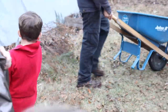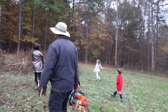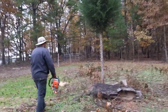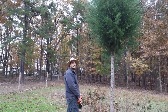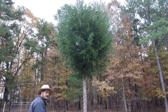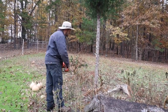What are we shushing for? Fox, you want to put it in the wheelbarrow? That's the Christmas tree. I don't want that. Yeah, this is. I didn't expect it to be at the top. Daddy, I don't want it. I think I can chop it down.